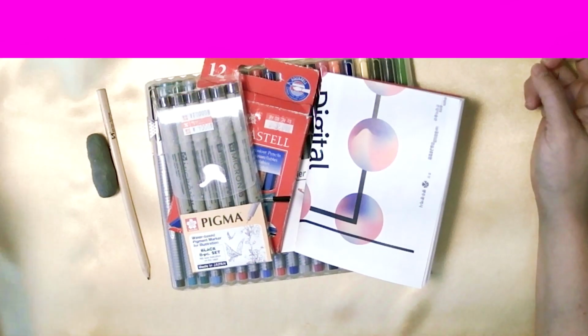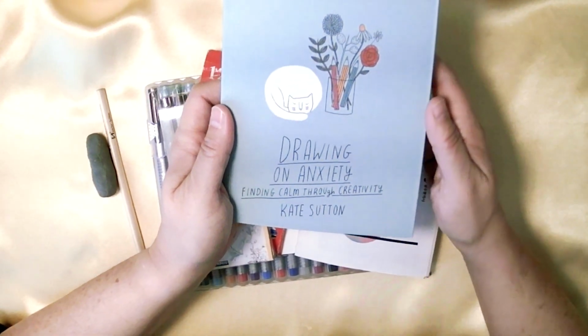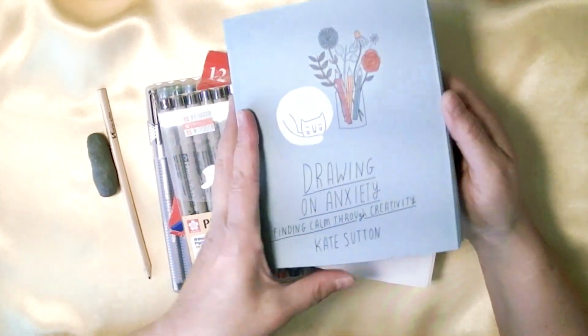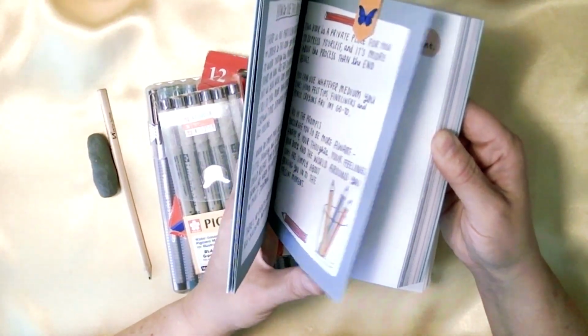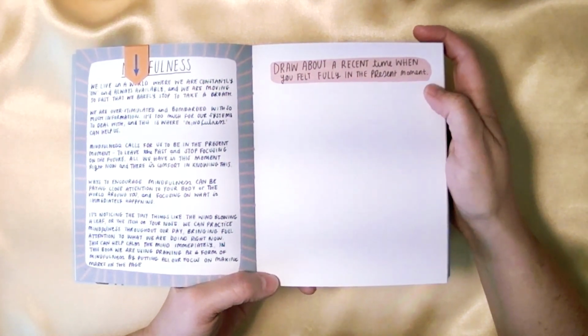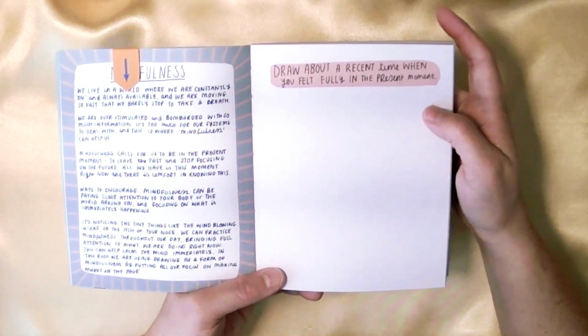I'm going to start my first prompt out of the book Drawing on Anxiety, Finding Calm Through Creativity with Kate Sutton. Yes, I flipped through the introduction. Today, we're going to draw about a recent time when you have felt full in the present moment.